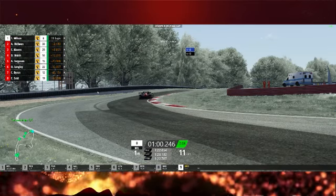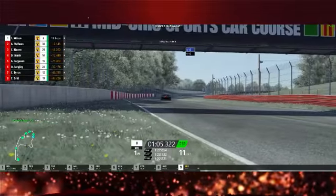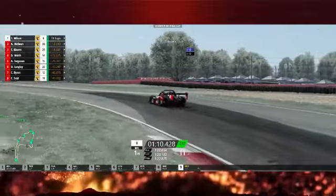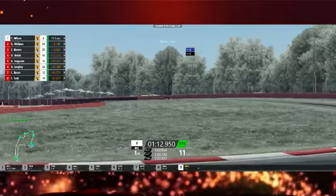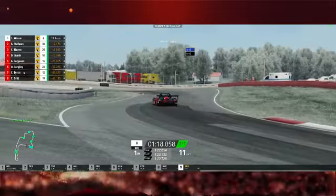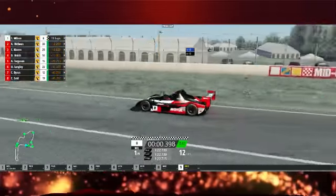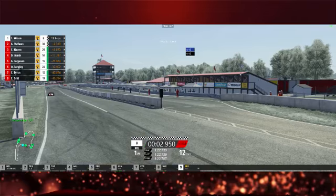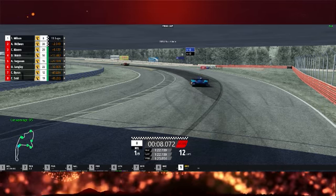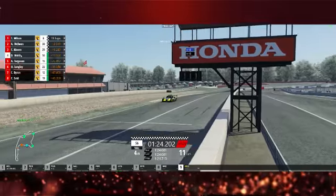Coming up to the final sector of the circuit. Wilson now opening up a 2.1 second lead to McEwen. Wilson coming around the final corner now and finishing in first for race 1 this evening. Very well done. Wilson, McEwen in second, Munro now in third, Walsh 4th.